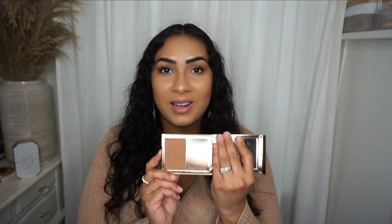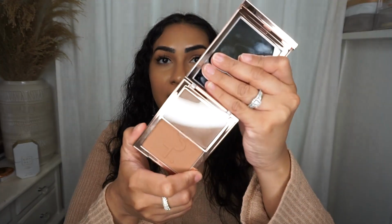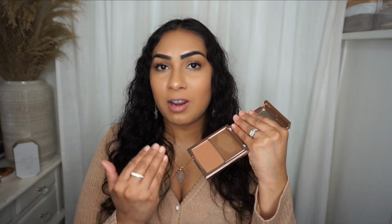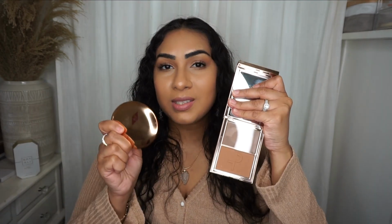I'm so glad I went out on a whim and decided to pick this up, because this is amazing. I highly recommend it. It comes in other shades as well. I feel like if I would recommend one product to you, I would try this one and the Charlotte Tilbury setting powder, because I feel like these are necessary products in your makeup routine.